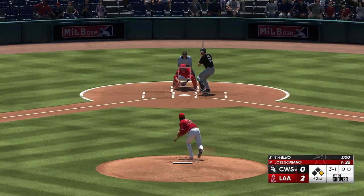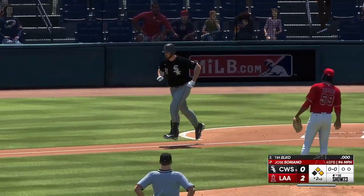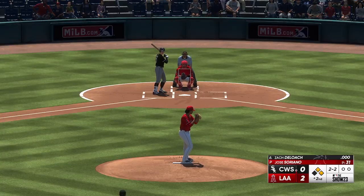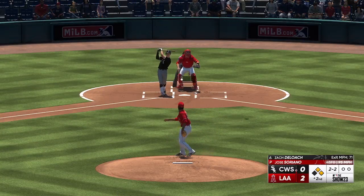And a pitch. And he walked him. Not the start to this inning he was hoping for on the mound. Now he's going to have to really dial it up against the bottom part of this lineup to get out of this jam. And here is Zach DeLoach.